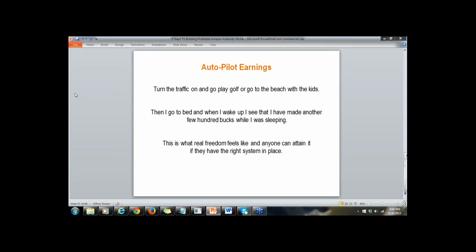Your website and your sales funnel is automated. All you've got to do is turn the traffic on and send it in there. And then, like I say, I go play golf, I go to the beach, I go to bed, I wake up and see I've made another few hundred dollars while I was sleeping. There's nothing better than waking up in the morning and knowing that you've already made $300-400 while you were sleeping. Okay, that really is awesome, and it's something that everybody can attain, even you.